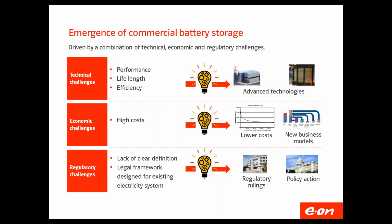These cost improvements have been achieved due to the significant scale-up in production, with many so-called gigafactories coming online around the world. These have been built by battery and car manufacturers to address the world's increasing demand for batteries in sectors such as consumer electronics and electric vehicles. Costs are expected to continue to improve, with many industry players predicting that costs will decrease by more than 30% to below $200 per kilowatt hour by 2020.